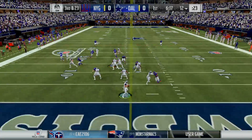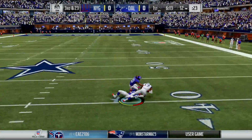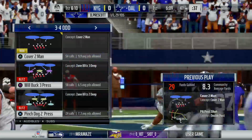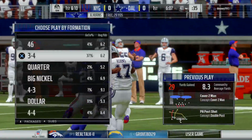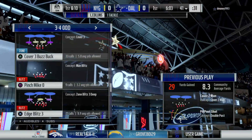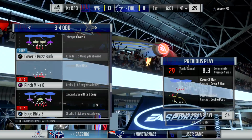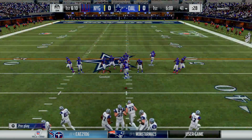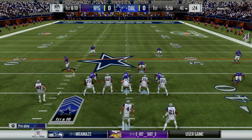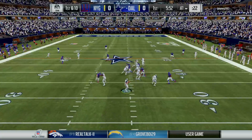Off play action to Elliott. Here's Prescott. And he's got it to Hearns. He got 29 yards that time. And on this first drive, looks like they want to get that vertical passing game going early. And they did, and what a warning shot they just fired. If you're not going to back up and play coverage deep, we're going to attack you all game long. And once you adjust to that and you start to back off, then that opens things up underneath. A really nice start for them. Great way to get the game going.